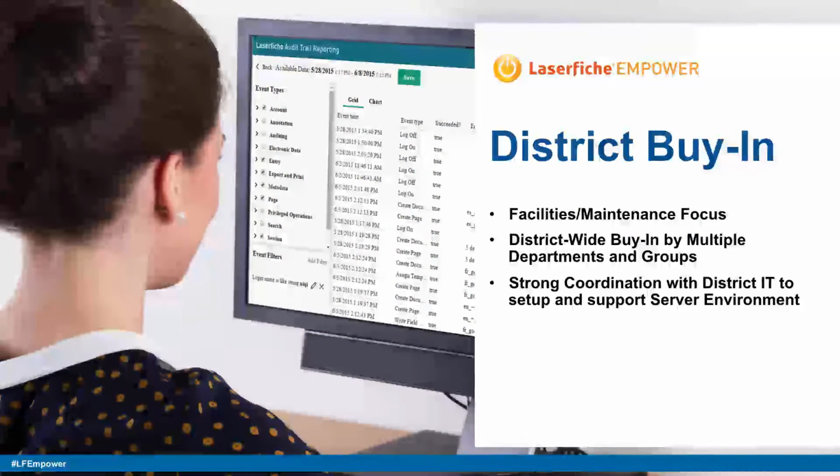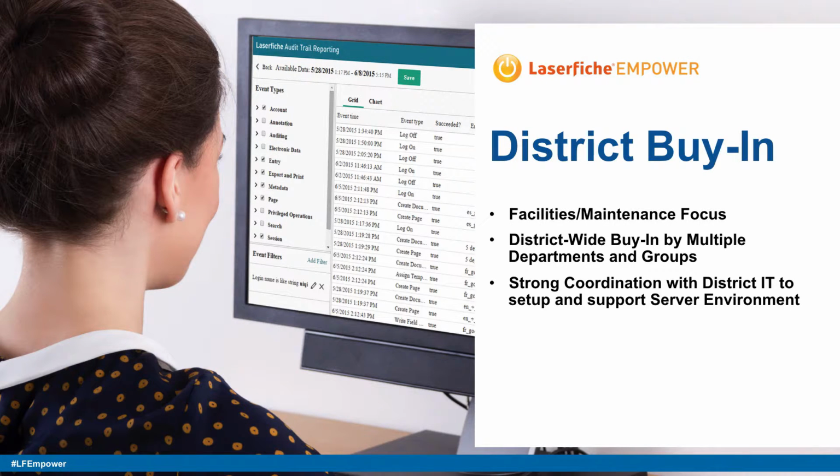So although we had that focus for our group, facilities and maintenance, we had to go to the other departments and groups. And this was good in the selling process. The way we developed the architecture to support the system is going over and talking to student records. Hey, is this something you would be interested in? Purchasing, is this something you would be interested in doing once we get it up and running? Do we want to look at creating multiple repositories?